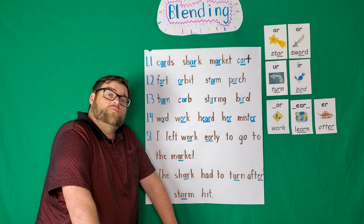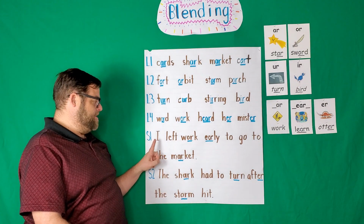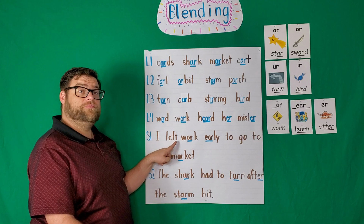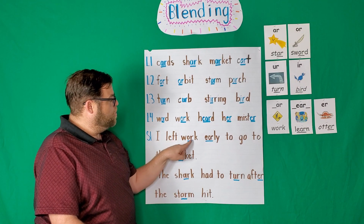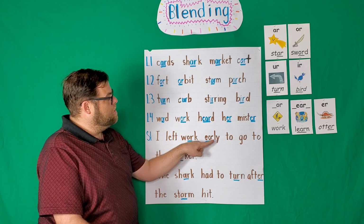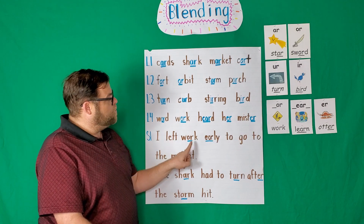All right, now it's time for our sentences. And when we read our sentences, we're reading for fluency. So we're going to go kind of quickly, but we're going to use our sounds together. So our first one is a sight word. I. Left. Work. I left work. Early. Here's our Y at the end from last week. Long E. Early. I left work early.